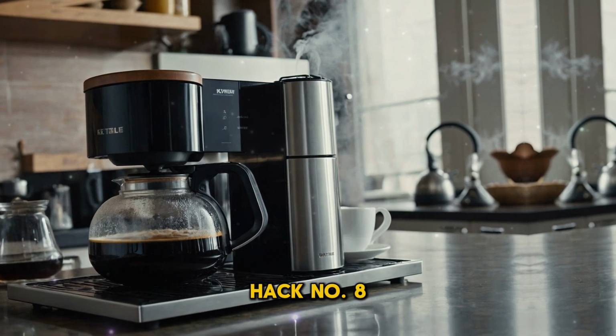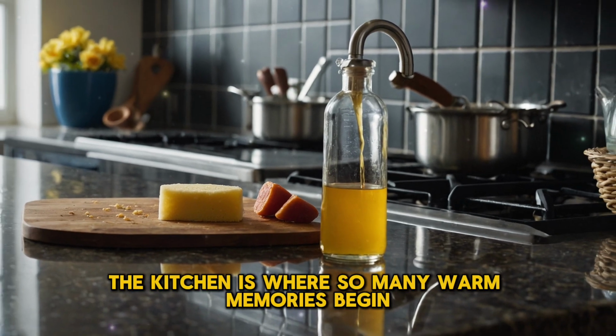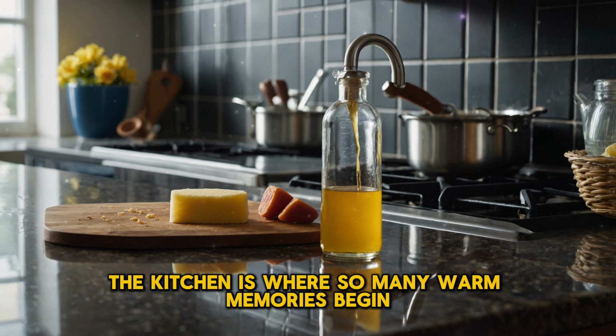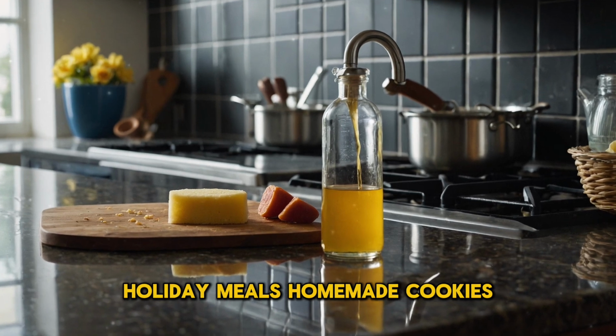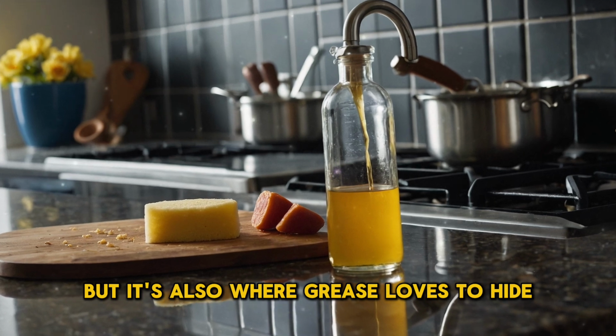Hack number 8. Remove stubborn kitchen grease without harsh chemicals. The kitchen is where so many warm memories begin. Holiday meals, homemade cookies, coffee shared with a friend. But it's also where grease loves to hide.